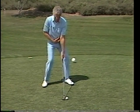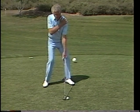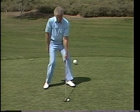Number one, the left elbow can be pointed at the left hip, squaring the face up. Number two, the left shoulder can be relaxed down and away, which allows it to turn level left.